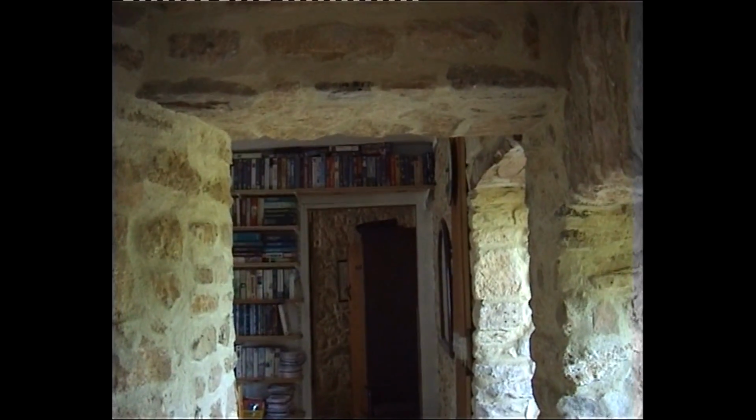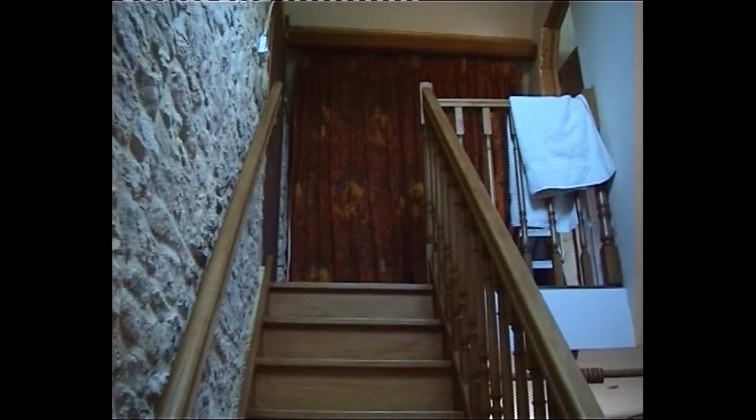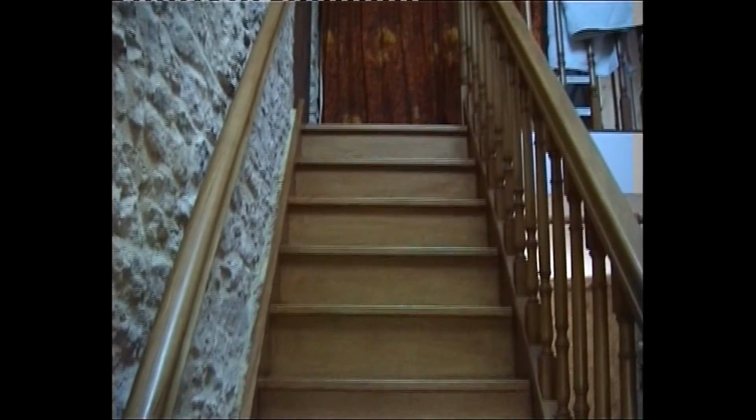Now we're going from that first bedroom behind the bathroom into the landing area where we've got the staircase which leads up to bedrooms 3 and 4, and our carpenter friend Alan Pennell has just fitted a handrail on the stone side which makes it a lot safer. The stairs are not slippery, but they are hardwood, and I wouldn't want anyone to fall down them.